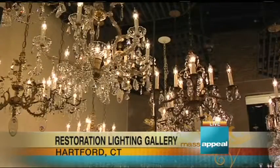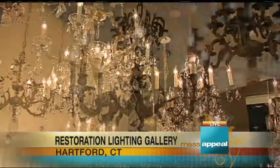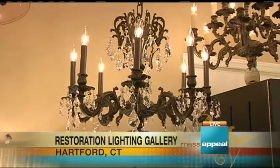Of Hartford, Connecticut, the Restoration Lighting Gallery, and Mark Okun. He's the general manager around these parts. Mark, every single time I come in here, there is something new. There sure is, Seth, and this is a brand new room.